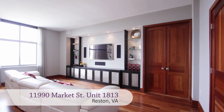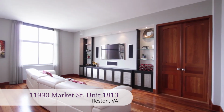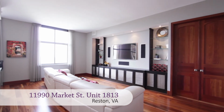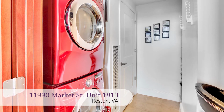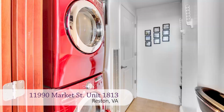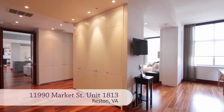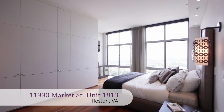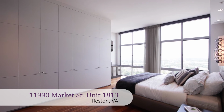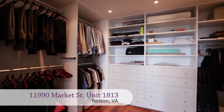The kitchen is open to the family room with custom built-ins and plenty of space to sit back and relax. Off the family room is the laundry room with a full-size stacked washer-dryer. And from the family room, double doors open to the palatial master bedroom retreat with custom built-in closets. A sliding glass door opens to a separate walk-in closet and dressing area.